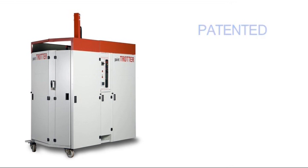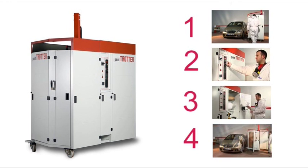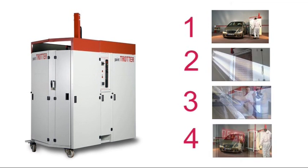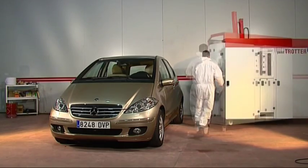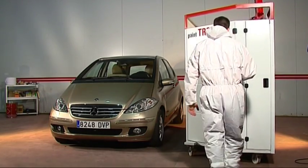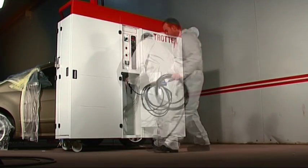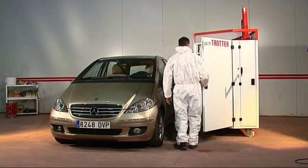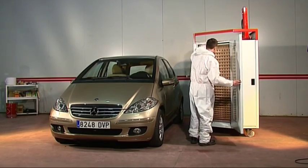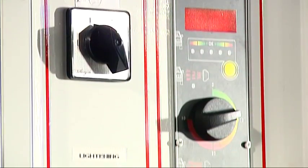What is really surprising is to see PaintTROTTER in action. Its operation can be summarized in just 4 steps. First, the worker moves the PaintTROTTER to the vehicle in any part of the garage. Second, just by connecting the PaintTROTTER to the mains, it will be operative. When the front doors are opened, both the suction and lighting screens are operative. Now, you only have to press the switch and the system will be ready for painting.